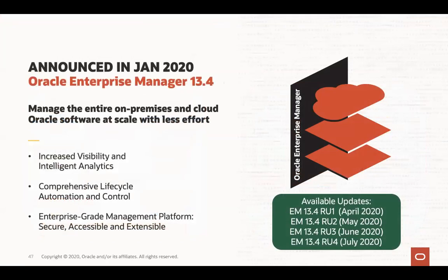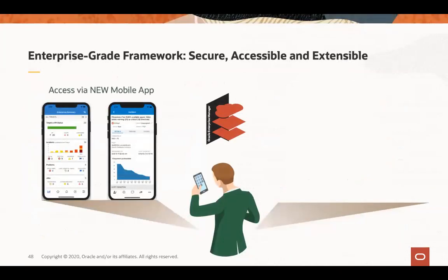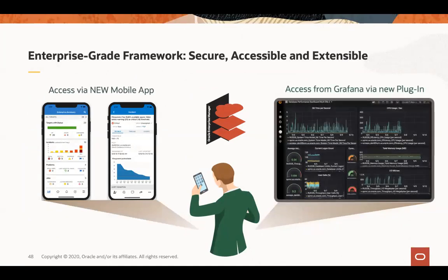We're moving faster too. Enterprise Manager 13.4 just came out. You can take a look at a lot of new features there. We're also delivering release updates on a monthly cadence now, and you can see the schedule there since April. Next slide. I did mention we have a mobile app, and you can also get access through Grafana with our new plugin. Next slide.